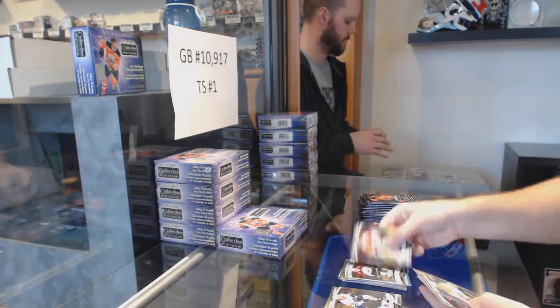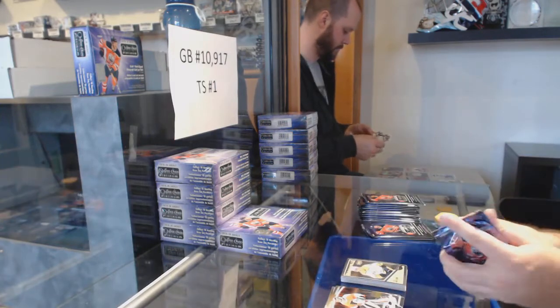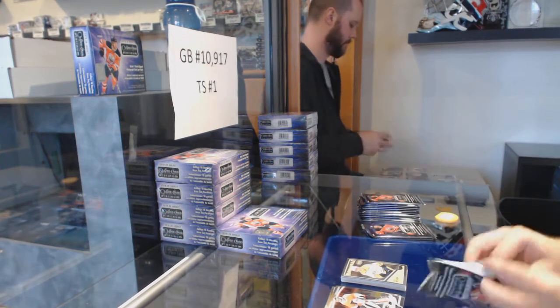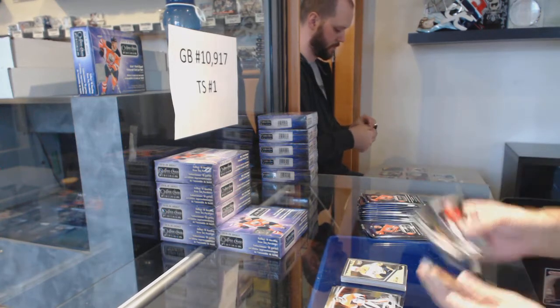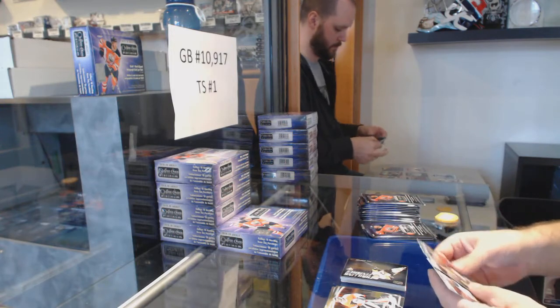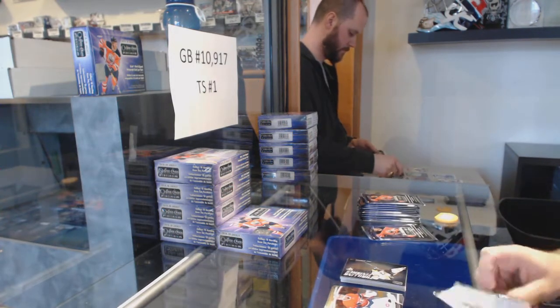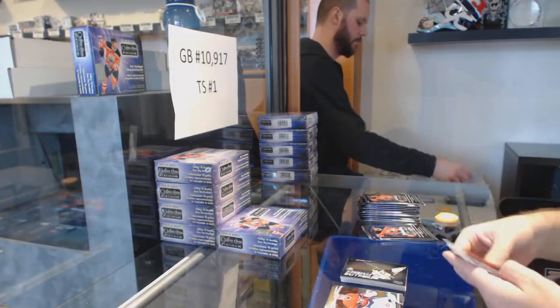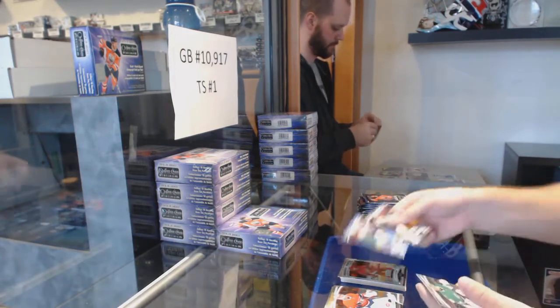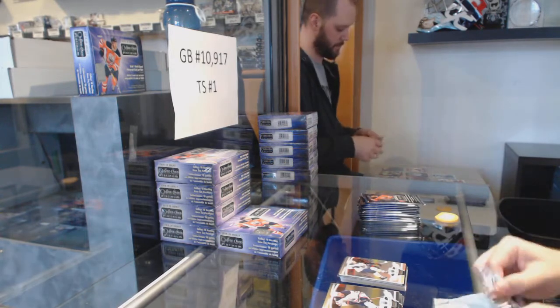We've got a marquee rookie of Makar for the Avalanche. Ryan Ellis for the Nashville Predators. We've got a thrilling finishers of Jensen for the Penguins. Finishers. Marquee rookie of Hirose for the Red Wings. Jeff Skinner for the Buffalo Sabres. Rainbow.